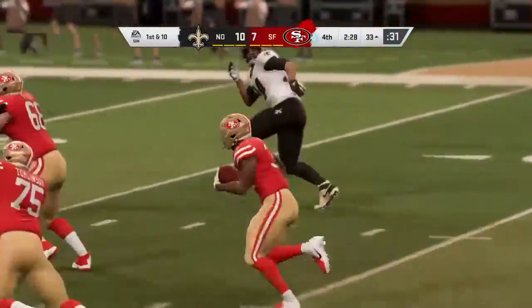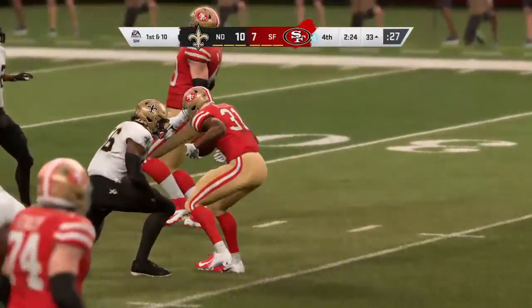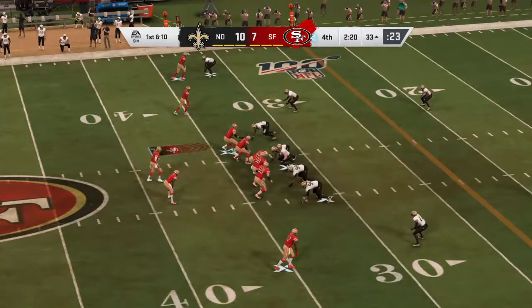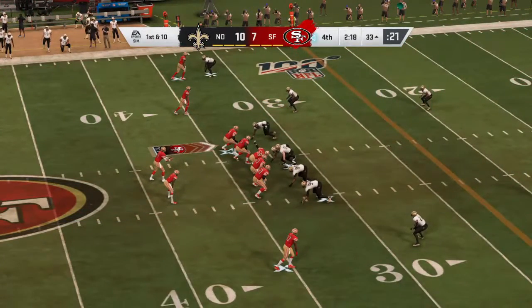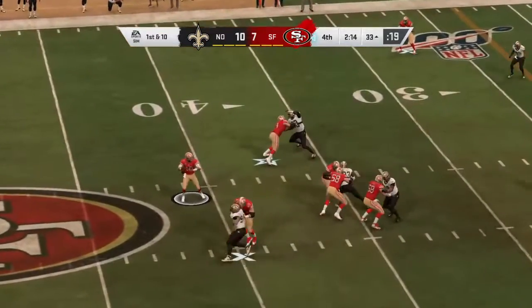Well, partner, what do you think? Might have been 4-down territory if they didn't pick it up, but... Yeah, it's a moot point now. I was curious, so if they didn't get it there, would they have gone for it? I guess we'll never know. Yeah, we didn't have to make that call, but I have a feeling both of us would have said, go for it. Garoppolo on 1st down.